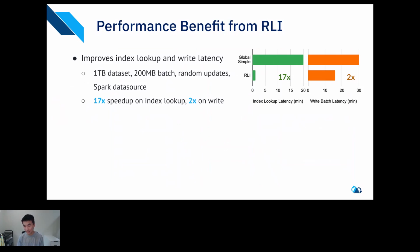And this is because it only has to read metadata from a few file groups of the metadata table, as mentioned. So it's more efficient than scanning all the data files in the global simple index. And this contributes to an overall 2x improvement on the upsert latency.